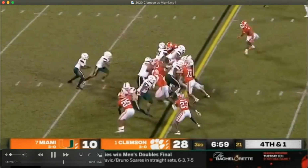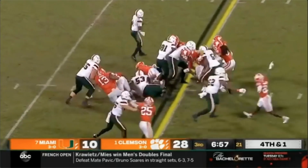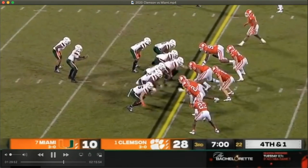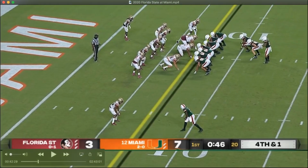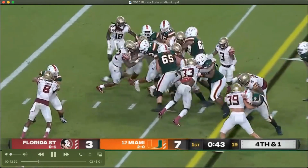Clemson basically has 3 guys in the backfield on this from a very similar scheme from what you got from Florida State. And it's just a matter of physicality and doing their jobs. These guys aren't looking around to try to find the ball and make a play. They're making space and letting other guys do their jobs as well. If you look at Florida State's once again, watch these guys' eyes. They're standing up and they're trying to shed and trying to find the ball.